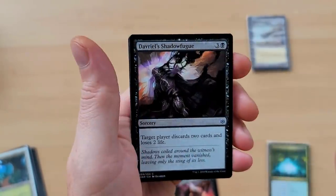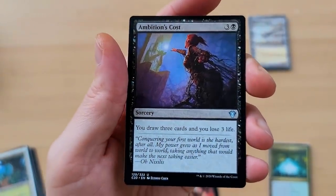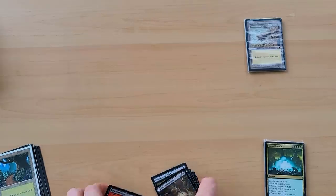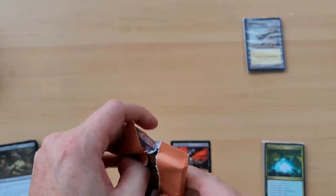Lock, Flame, dude. And Shadows Fuge. Ambition's Cost. What symbol is that? That's like a commander set, right? That's pretty cool. Ambition's Cost. And Temple Thief. All right, nothing too spectacular there. We did pull a mythic, though, which is pretty neat. I'm more excited to get to that older repack, all the vintage packs.